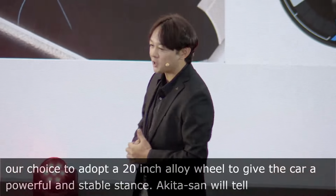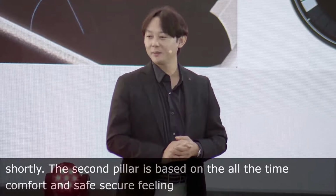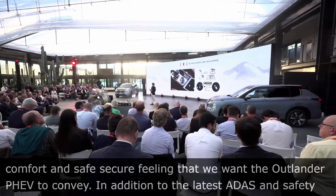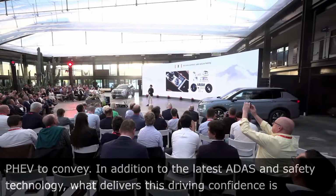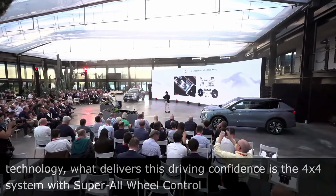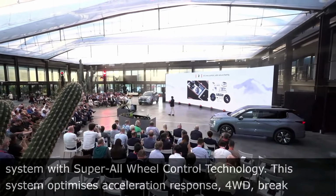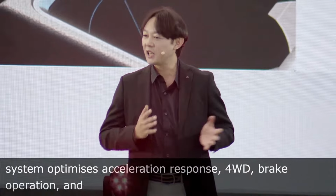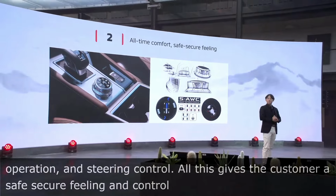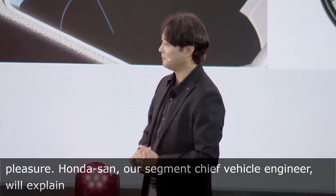The second pillar is all-time comfort, the safe, secure feeling that we want the Outlander PHEV to convey. In addition to the latest ADAS and safety technology, what delivers this driving confidence is the 4x4 system with Super All-Wheel Control. This system optimizes the acceleration response, 4WD, brake operation, and the steering control. All this is to give the customer a safe, secure feeling and control coupled with driving pleasure. Honda-san, our segment chief vehicle engineer, will explain the technology behind this piece of art shortly.